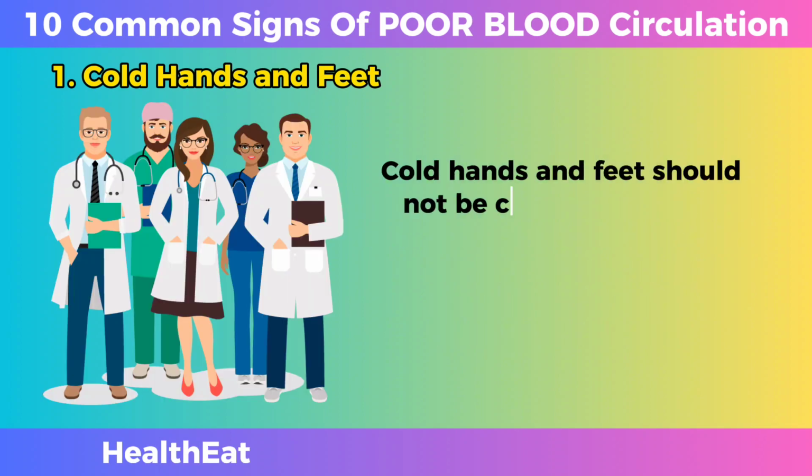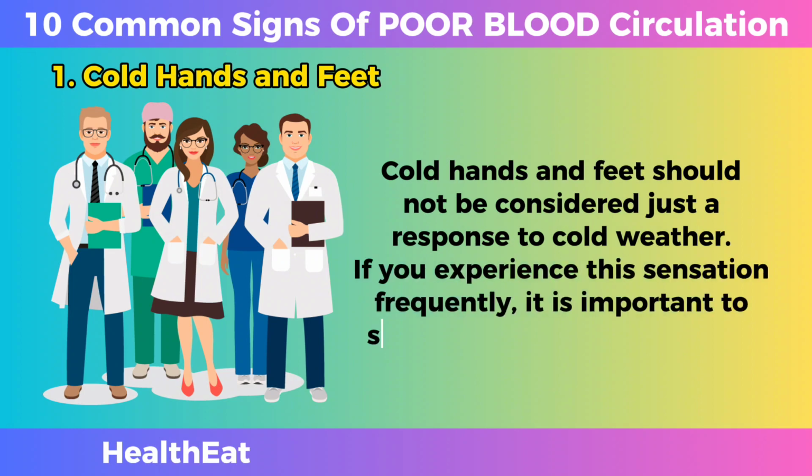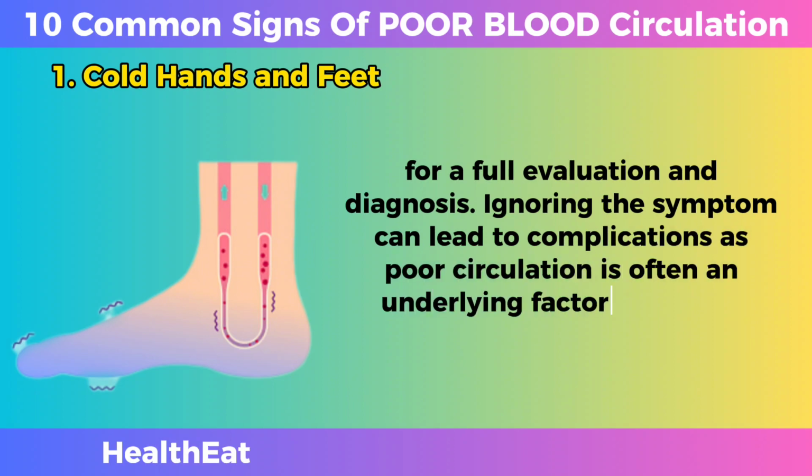Cold hands and feet should not be considered just a response to cold weather. If you experience this sensation frequently, it is important to see a healthcare professional for a full evaluation and diagnosis. Ignoring the symptom can lead to complications, as poor circulation is often an underlying factor in several health problems.